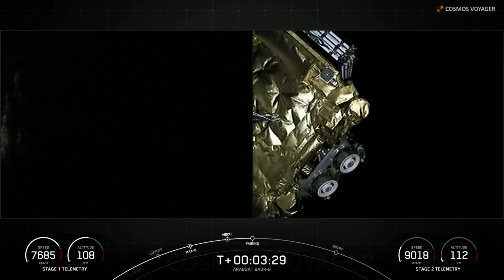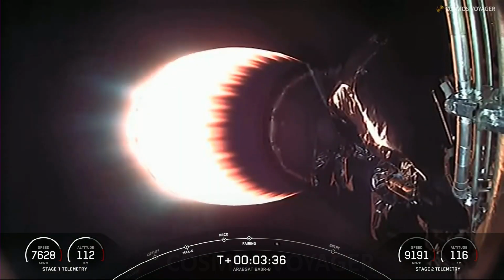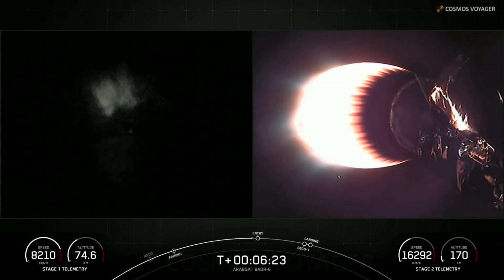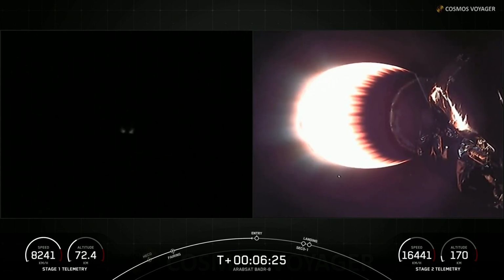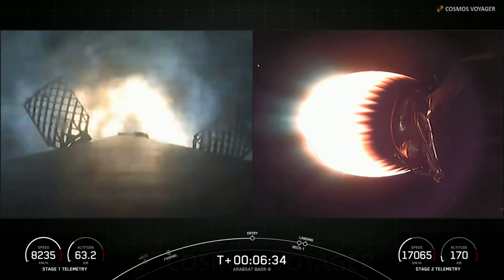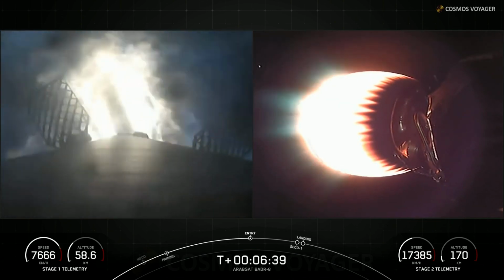Fairing separation. Wow, great view of fairing separation there on the right-hand side of your screen. Starting to get some views from the first stage on the left-hand side of your screen now, and you can continue watching the telemetry in the lower corner. Stage 1 FTS has safed. Stage 1 entry burn startup. There's the confirmation that we've started that first entry burn. Again, this is going to be the first of 2 before we hopefully stick the landing.